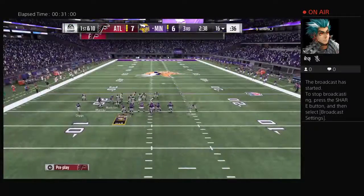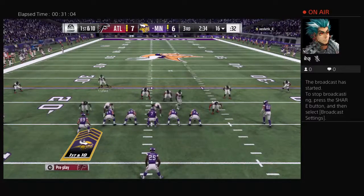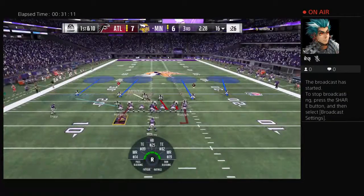9 yards on the pickup there, and it keeps the drive alive. That's a good, nice, crisp run for a first down. I wonder if the defense might have been loosened up a little bit, maybe anticipating a pass instead of the run that they got.